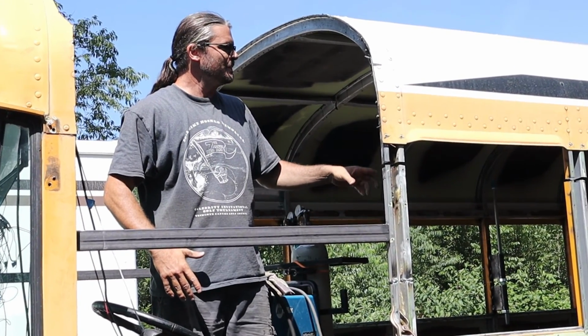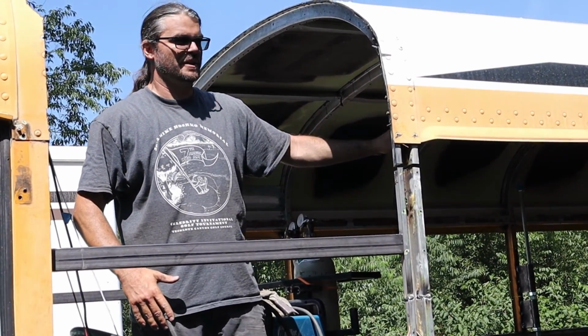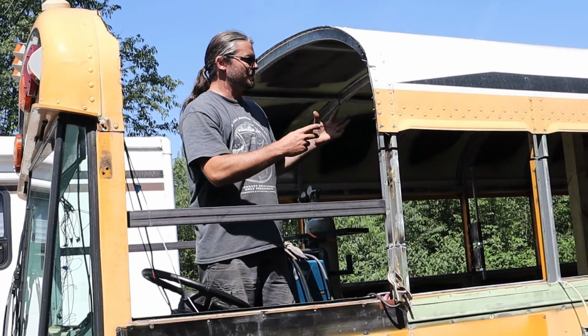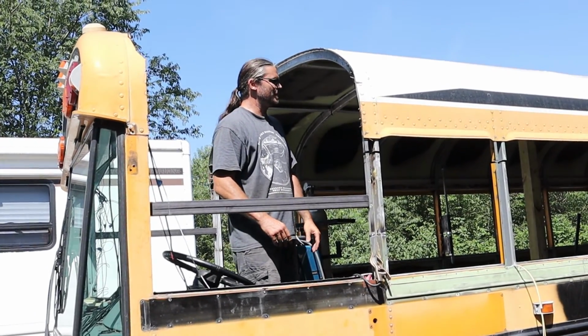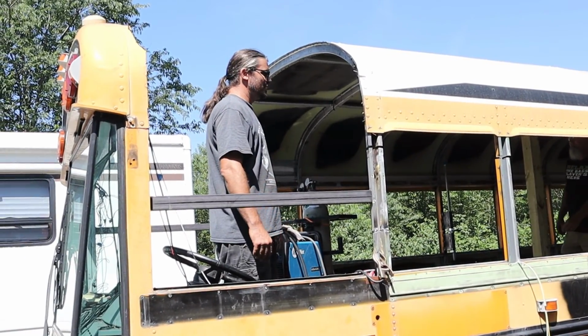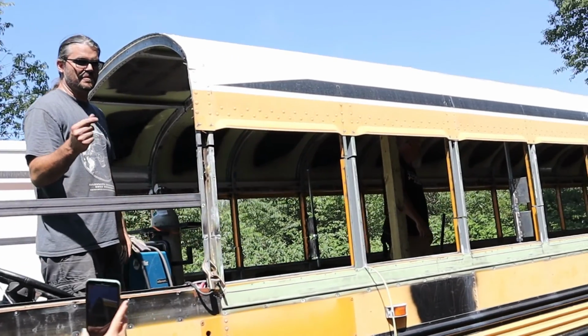And now we've got jacks set up inside, and we're just going to go ahead and start lifting it up. And we've got some mechanisms here on the sides so that as we lift up, we can keep it steady with the screws, and I fabricated those mechanisms yesterday. We have two people running jacks and two people taking screws. So let's do it.